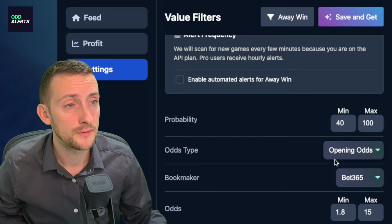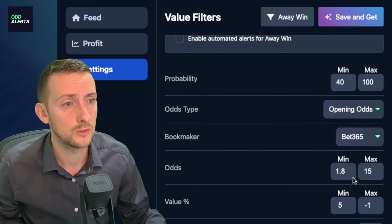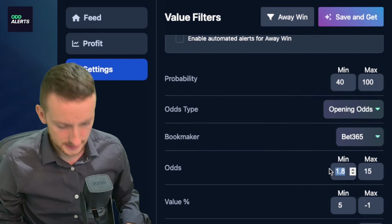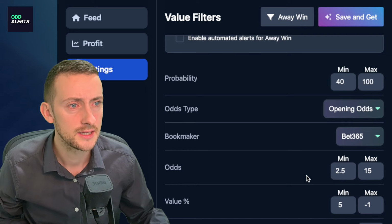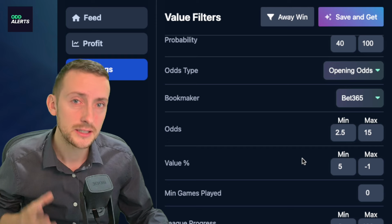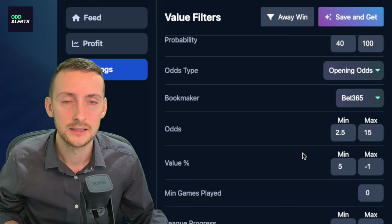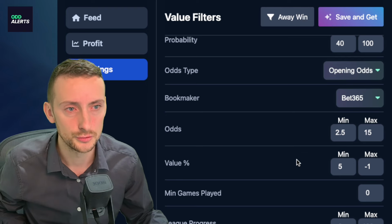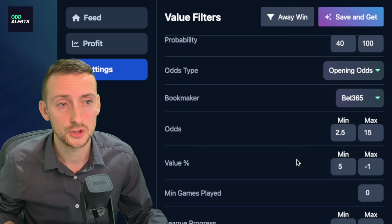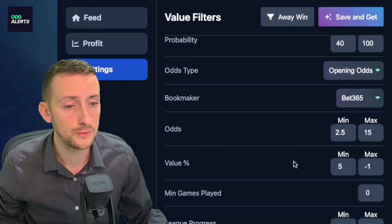So we'll stick with opening odds, and we'll keep this with Bet365 for this example as well. The odds 1.8 is pretty low, isn't it? We want over evens at least. Let's go 2.5 for this. And this is me just tinkering with it, and there's not that many settings, and this video aims to just show you how easy it is for you to actually just tinker and see the results across the last 120 days. If you want to look further than 120 days, I'm going to show you as well how you can do that towards the end of the video, so stay tuned for that.